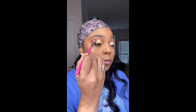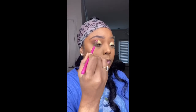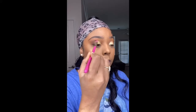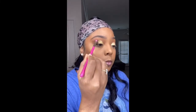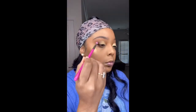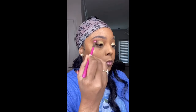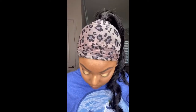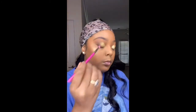Okay, so I'm going to take a little bit of that hot cocoa shade and I'm joining the chocolate with the gold. So I'm marrying those two right in between to get a smooth transition, because we don't want any harsh colors from the gold to the brown. Okay, so we're just going to take a brush with nothing on it, just making sure everything is blended. No harsh lines.